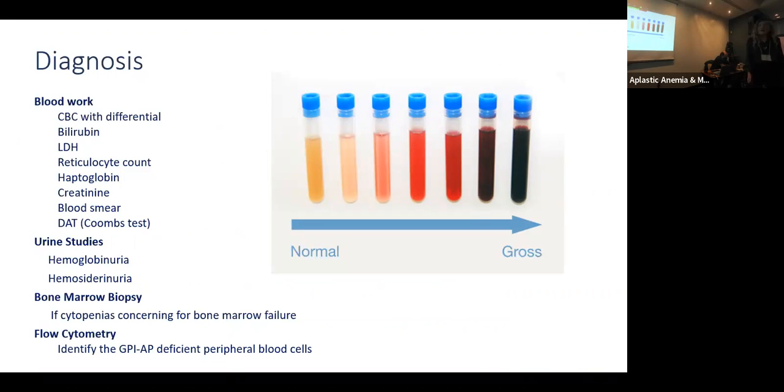This is what we do for diagnosis. So we start with a CBC and differential, that's our first clue. And then we do our hemolytic markers. So those are things like bilirubin, which is elevated, LDH, reticulocyte counts, which I chatted about, haptoglobin, which binds hemoglobin, so it tends to be low, creatinine, which may or may not be elevated, a blood smear, which actually will show some of the fragmentation, and then a DAT, which helps us to determine the type of hemolysis that's happening. We look in the urine as well to see the long-term breakdown products of hemoglobin.